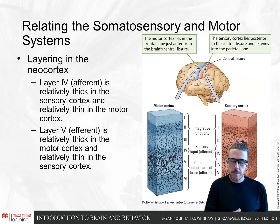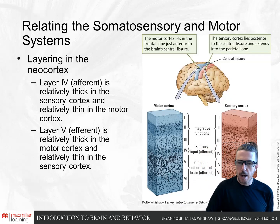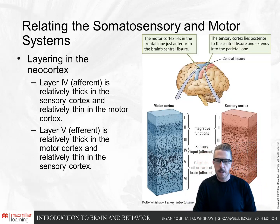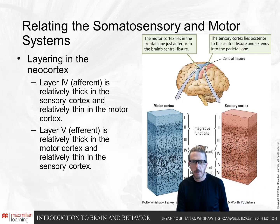As we've seen, if we look through slices of the motor and sensory cortex, we see differences in the morphology of the cells as well, relating to their function. We see that layers 4 and 5 are different in the two types of cortex. In the motor cortex, the output layer, layer 5, is relatively thick compared to in the sensory cortex, whereas in the sensory cortex, this input layer, layer 4, is relatively thick compared to the motor cortex. And this makes sense because of the increased amount of incoming information to the sensory cortex and the large amount of outgoing information coming from the motor cortex.